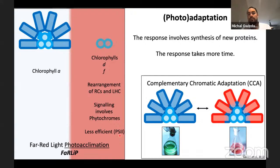Then there's another type of adaptation, which is called complementary chromatic adaptation. Some cyanobacteria can do it, so they can exchange pigments in their light harvesting complexes to those red phycoerythrins that can absorb green light and allow cyanobacteria to live under green light.